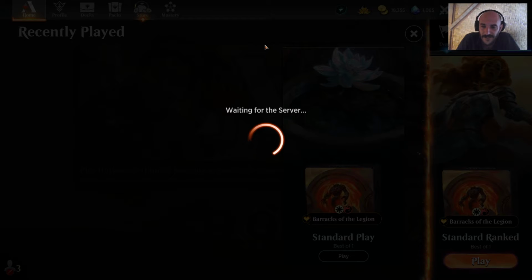Unplayable. I mean, sure, everything's playable, right? But you don't want to go win 2, lose 3 against Slickshot every time you boot up the client. You want to get a little bit better of a win rate than that.